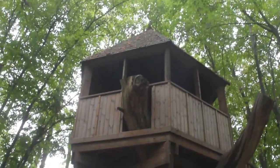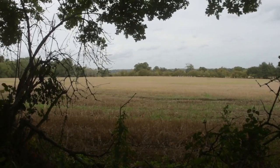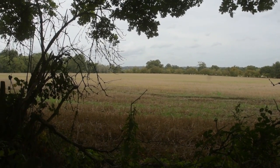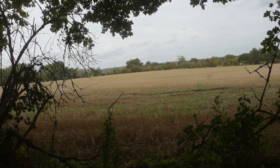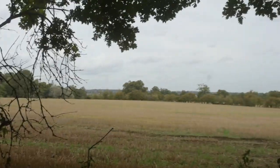That's awesome. Love it. So this is on the edge of a side of Essex people always forget about. As soon as people think about Essex, they think of the Essex Boys, Southend, all that sort of stuff. But here's the rural side of it, sort of heading towards Hertfordshire, this sort of area.